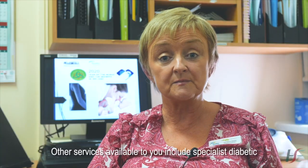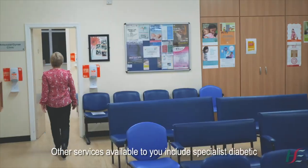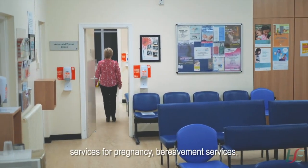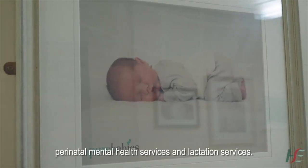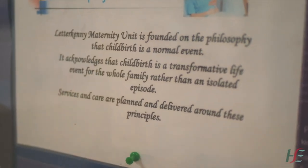Other services available to you include specialist diabetic services for pregnancy, bereavement services, perinatal mental health services, and lactation services.